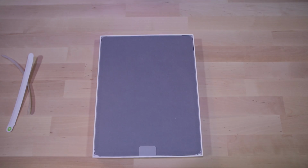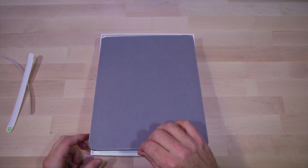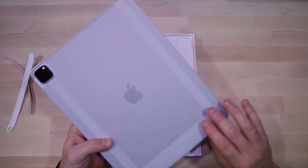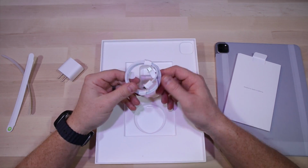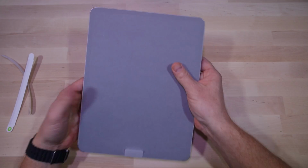So obviously nothing new to see here as far as the presentation goes in the box. Thing looks pretty awesome. Giant piece of glass and some metal. Got your regular accessories, charging brick, and the charging cable. But that's not what we're here for. Let's see if some accessories fit.